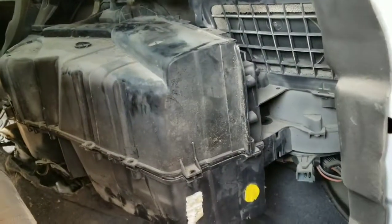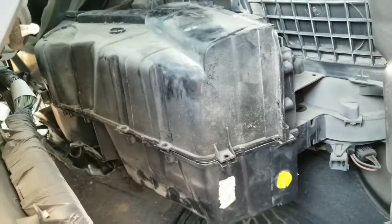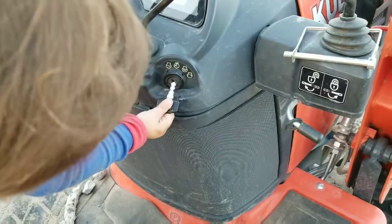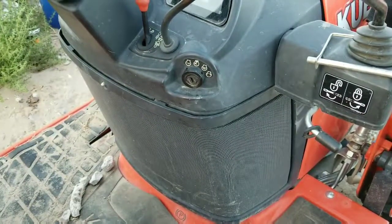Yeah, so this giant box, it looks like it could hold a chainsaw, pretty much. It has the evaporator box for the air conditioner, and it has the heater core, which is why we're here. Uh-oh, this may be a problem.